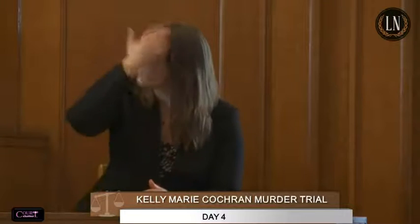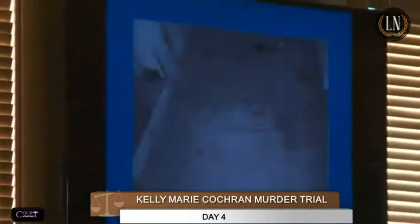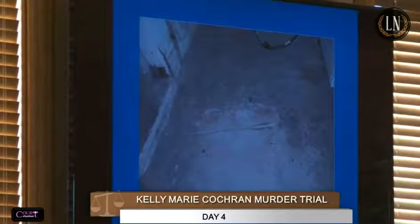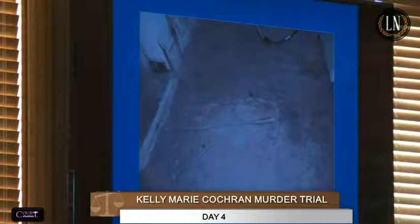I'm showing you slide number 1 of exhibit number 40. What are we looking at in this picture? This is the entryway in the basement. The doorway to the stairs is to the left. And I don't know if you can see it, but there is blue Sharpie on the concrete. Those were areas that tested positive with luminol, and swabs were taken from that area. Your Honor, may I publish just this slide to the jury? Yes. This is slide number 1 of exhibit 40.